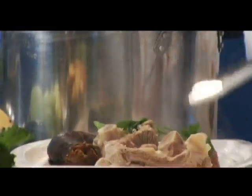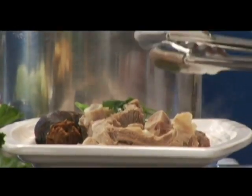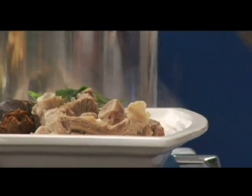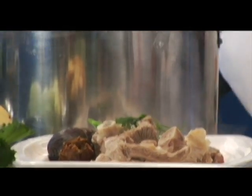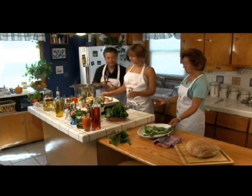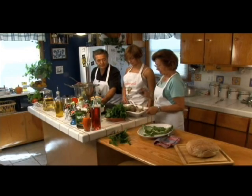Another neck bone, and another pig's feet. Okay, so we're good on that. And we can put that aside. We like to cover it a little bit, and we can add our vegetables. You cover it? Yep. You cover it. Yeah, we'll leave it there for now.